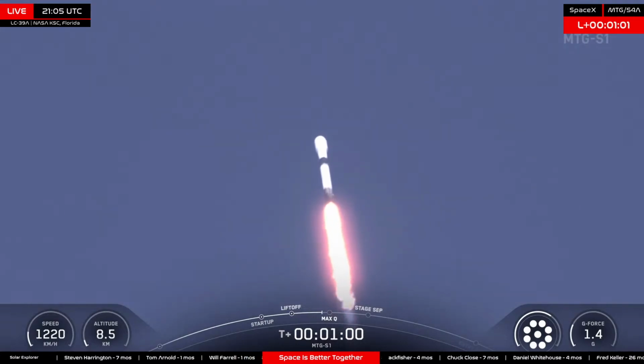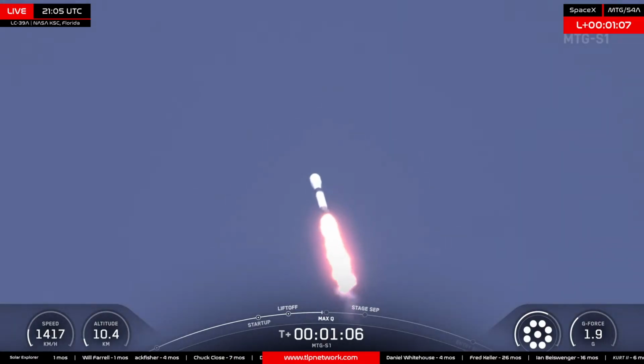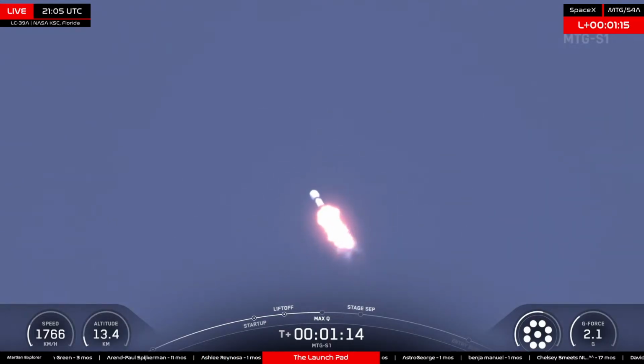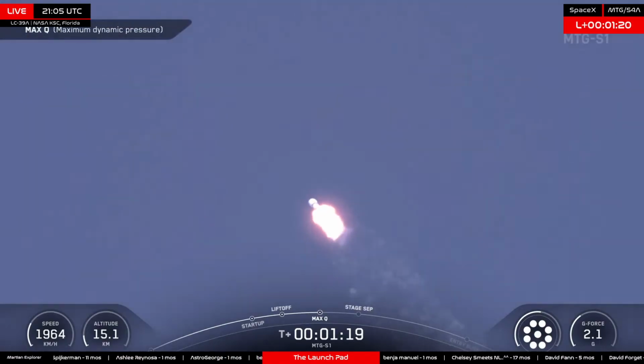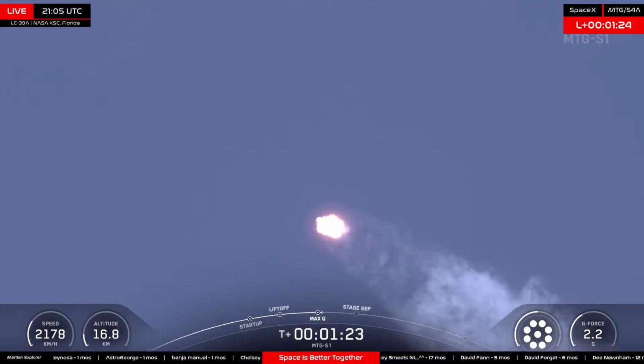We'll throttle the engines down in preparation for max Q, a period of maximum aerodynamic pressure. Now we should be hearing that call out for max Q in just a few moments from now. Max Q. Amazing. So we just heard that call out for max Q. The rocket has just passed it. It'll experience the greatest mechanical stress in flight at that point.